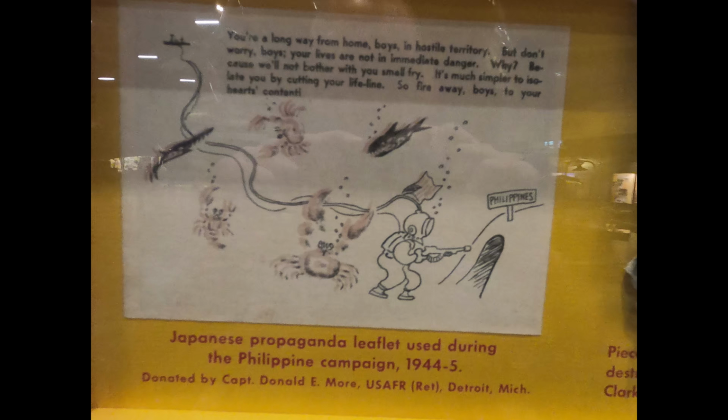I assume this is taken out of context somewhere. I guess these are Americans trying to liberate the Philippines. That message really doesn't make any sense to me. I don't get the underwater diving metaphor. What lifeline are they talking about cutting? Maybe if I knew the context, this would make more sense. But my first initial thought is, Japan, bruh, you gotta work on your propaganda.